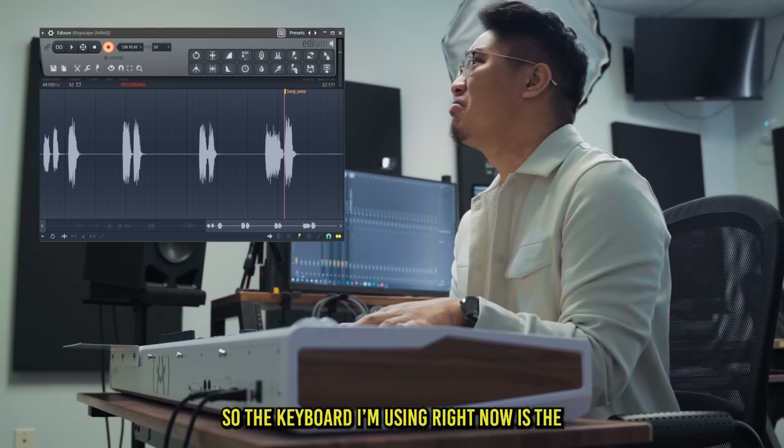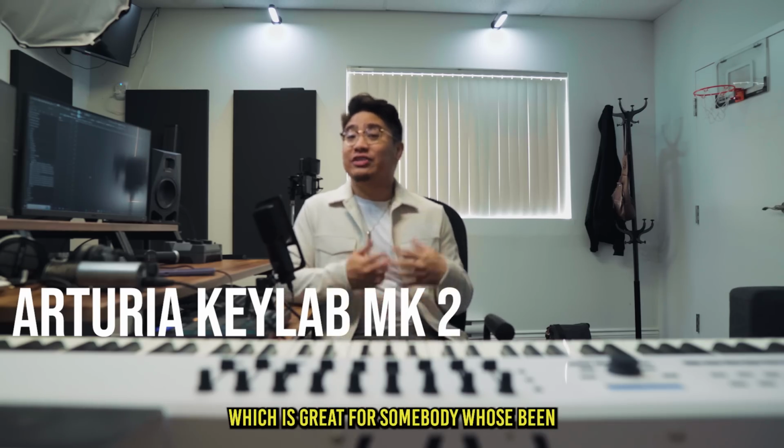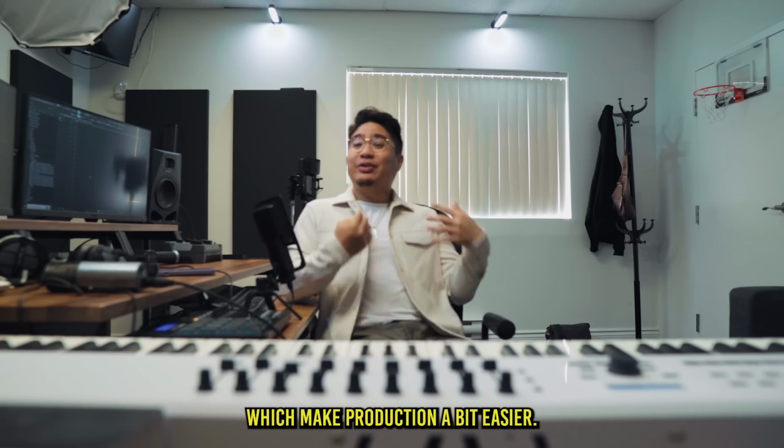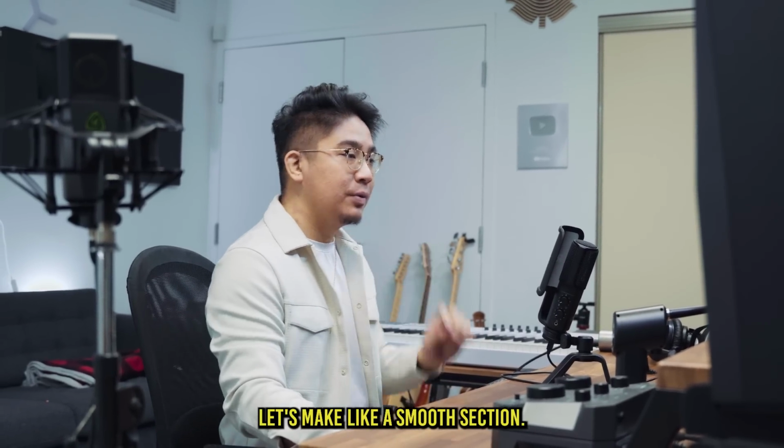So the keyboard I'm using right now is the Arturia Keylab Mk2. It has 88 keys and it's fully weighted, which is great for somebody who's been playing piano for a long time. On top of that, it has a bunch of knobs and faders, which makes production a bit easier. Okay, let's make a smooth section.